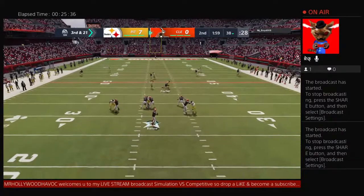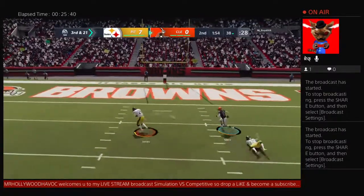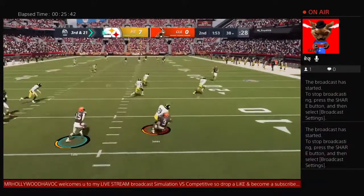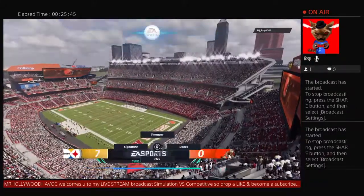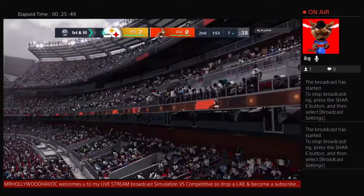Now it's Burrow. He'll air this one out deep for Sims. But when this ball's tipped and intercepted. Picked up by Josh Jones. And a big turnover there as his guys will get the football back.